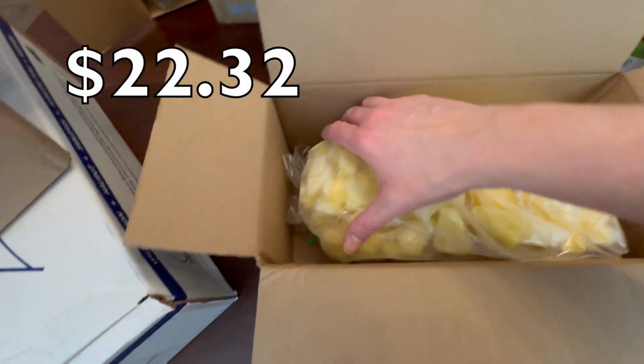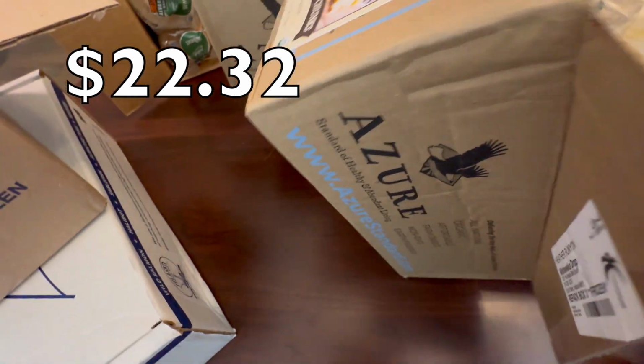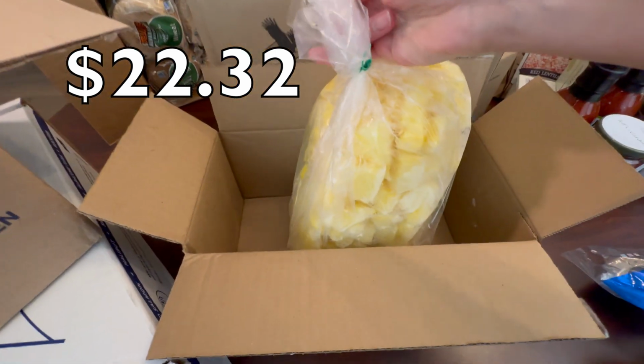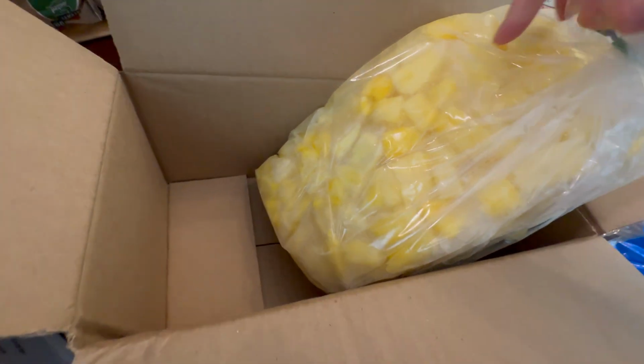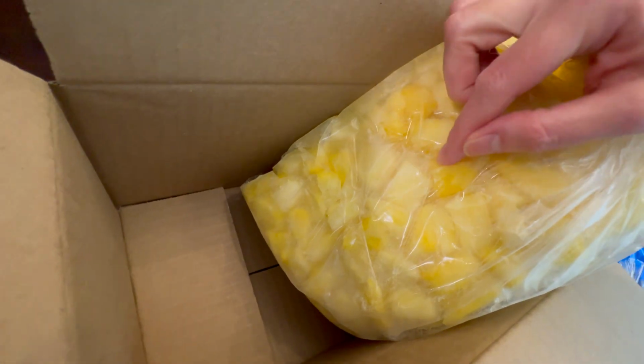Starting with the pineapple, this is 5 pounds for $22.32. They do seem a bit stuck together, so probably have to let it sit out for a couple minutes before I can break off a smaller amount.